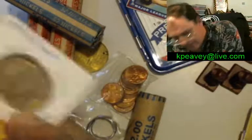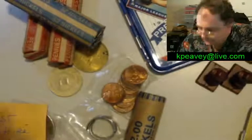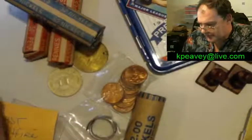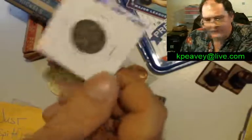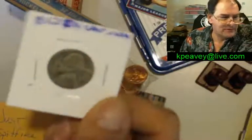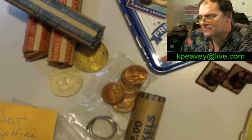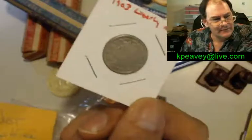What do you got? I got a 90% Kennedy. 64. I'll have to check that for the hair. Hair looks pretty normal. Okay. We got a 1959 real shiner. Oh, he's flattened his staples. God love him. What you got? A steel? No, a silver nickel. Can you call it a silver nickel? Shouldn't you just call it a silver? Because you call it a nickel because it's made out of nickel. I've got a 1903 V-nickel. That's actually made out of nickel.